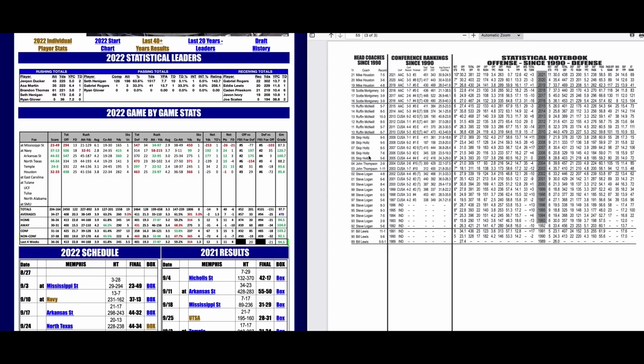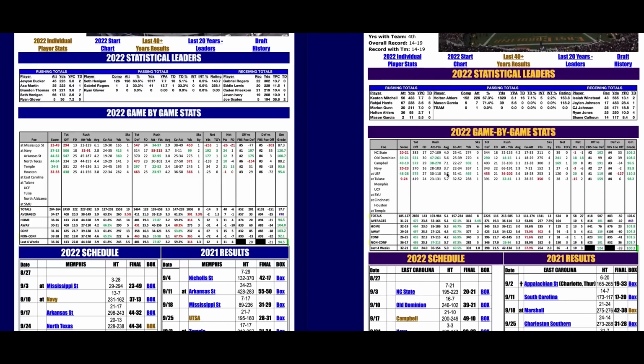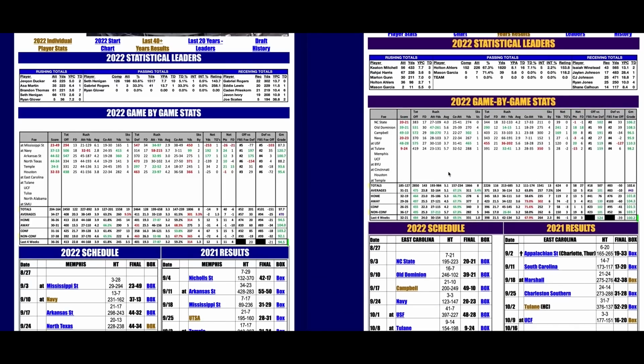But you've got who the coach was. Did you know Skip Holtz was the coach of East Carolina from '05 to '09? John Thompson, Steve Logan, Bill Lewis. You've got all that at your fingertips. Complete records, what they did, where they finished in the conference. That's on every single team, all 131. As I mentioned, I built this website. It's for me. I want information I can look up in a second on anything I want to know about any team, and it's all here on my website, Phil Steele Plus.